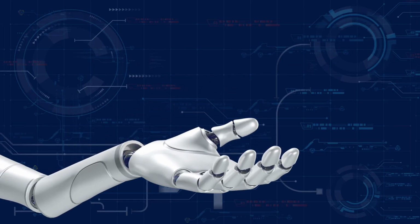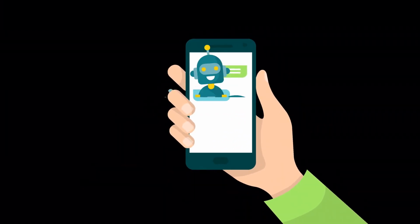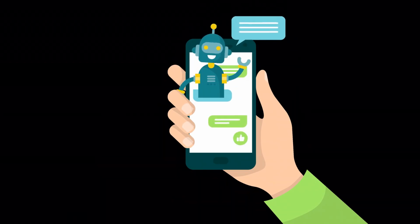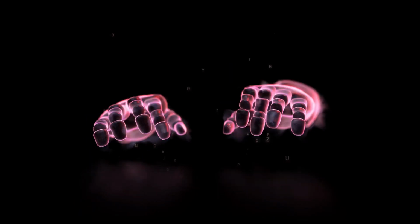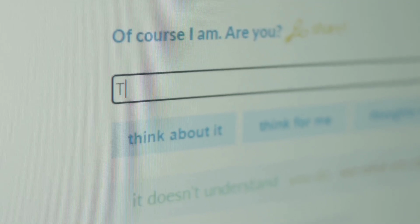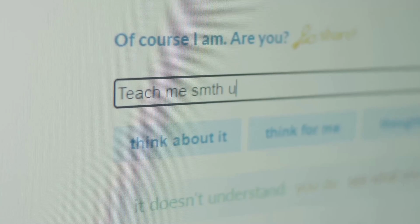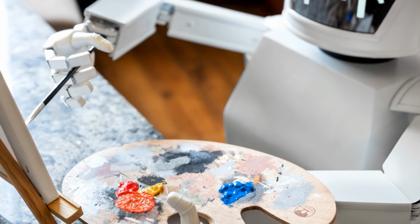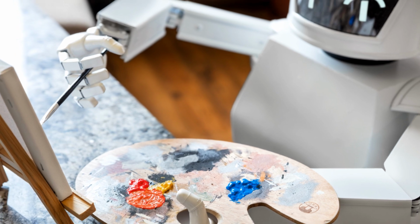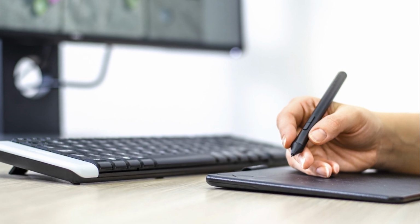Now let's highlight some of the most used AI programs. First is ChatGPT, the most versatile conversational AI powered by OpenAI. It excels in generating text, answering questions, and assisting with various tasks. A close second is Google Gemini, known for handling multimodal tasks that integrate text and images effectively. Then there is Claude AI, great for content creation and creative writing tasks. Midjourney, excellent for generating AI-based art.